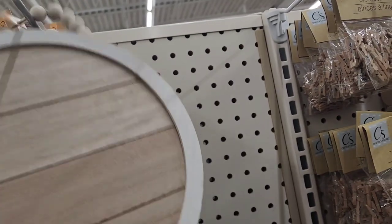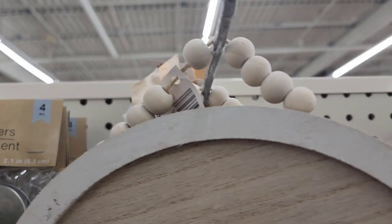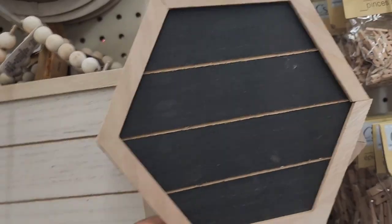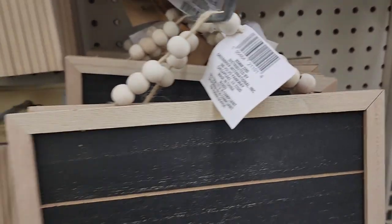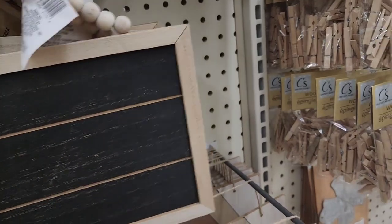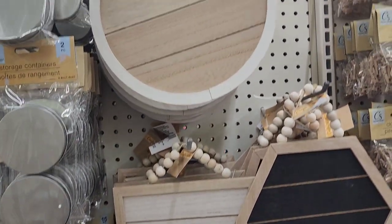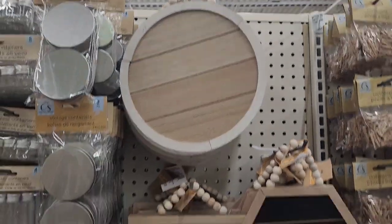These beautiful wooden pieces with the bead, craft the square decor with the bead, really, really pretty. They got the round one, then they got this one here as well, and then they got the hexagon shape, and they all have the beads and the rectangular one here as well. So they've been getting a lot of crafting stuff, so guys, get your crafting on.